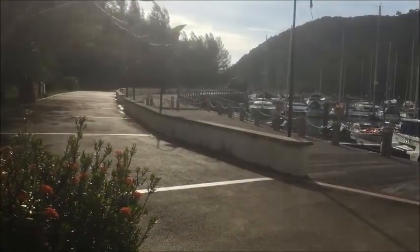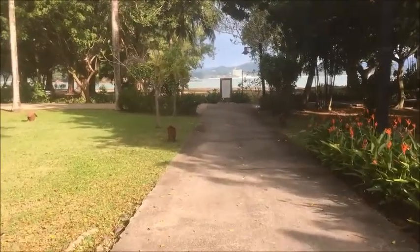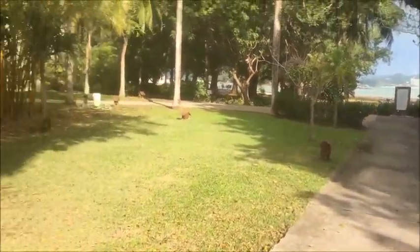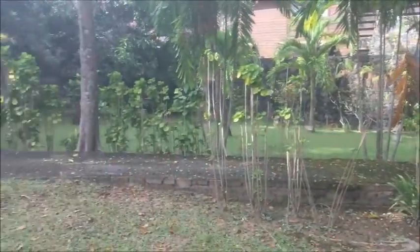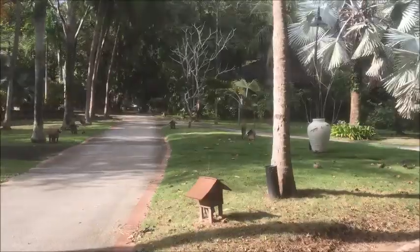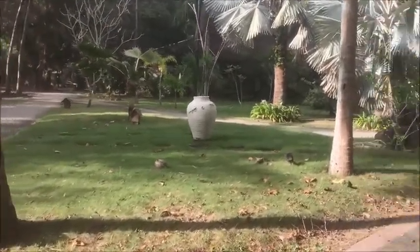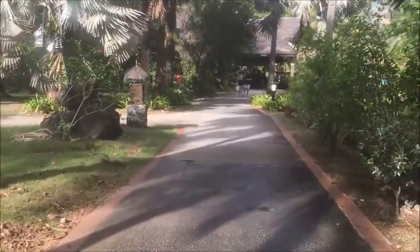So the next few days we had a bit of a walk around the island, and the walking tracks and areas are well marked, and this mangrove area underneath all the trees has a bridge as you walk across and into the main hotel area, with some lovely gardens and trees and bushes. My wife is pointing out the children's play area, sort of like a school if you want to call it that, for the hotel guests.